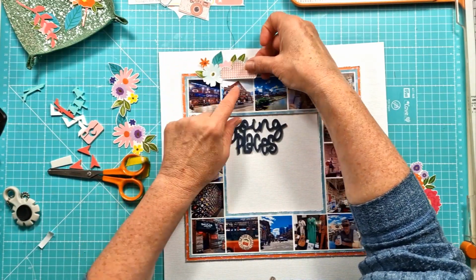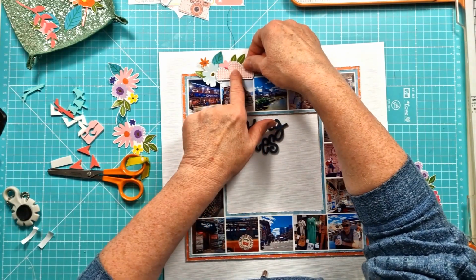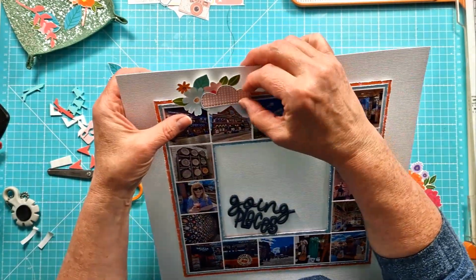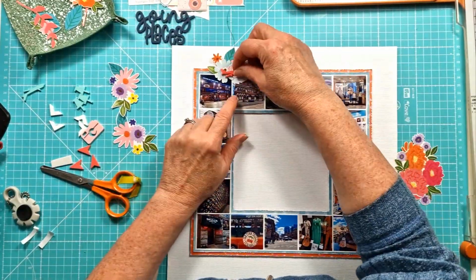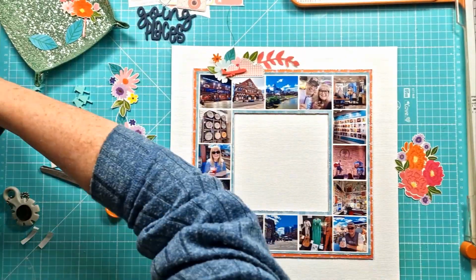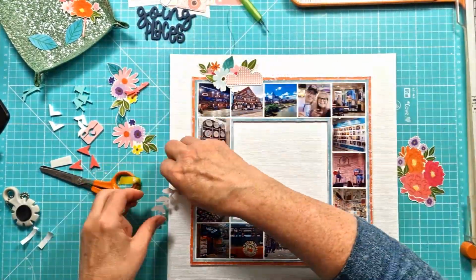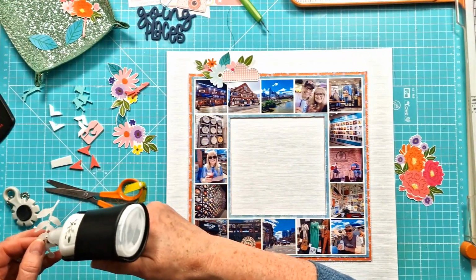So I've got the paper snips number 75. They're in the June Fox box. And I've just got the cloud here, and then I've got a camera as well that I'll use down the bottom. But I've really focused on just using the floral ephemera pieces from the Adventurous collection because it worked in regards to not creating lots of different things on a layout when I have 16 photos of different things.